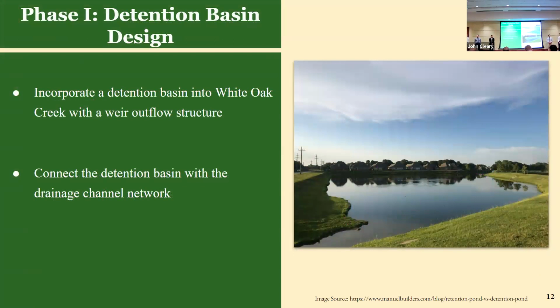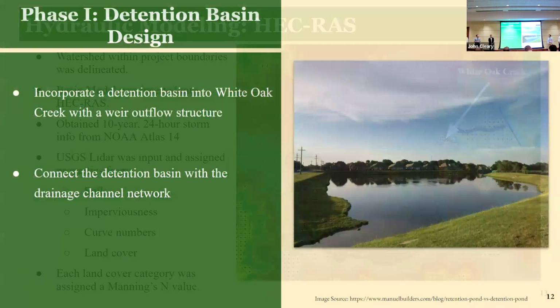So for our phase 1, we did our basin detention design, which, as stated previously, will be focused primarily on attenuating stormwater within the White Oak Creek in order to convey it at a much more controlled rate and storing it for a short period of time.